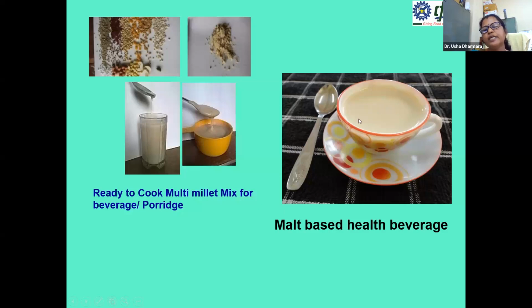beverage mix. Beverage means, from the first sip to the last sip, it should taste the same, and it shouldn't sediment. Because all these millets, of course, belong to the cereal family, and they are mostly starchy in nature. So what happens, any starch is heavier, it always settles. So the challenge is to make this remain as a suspension and completely dissolve in milk.